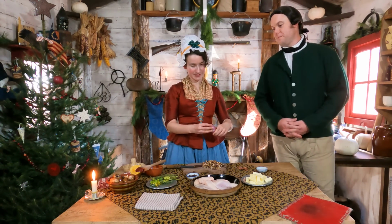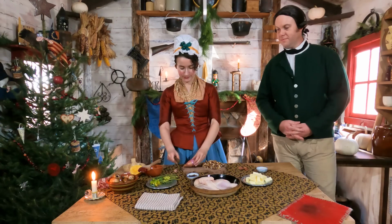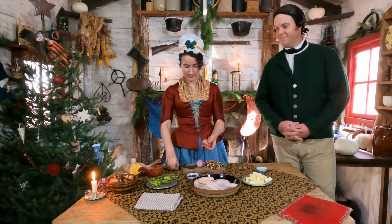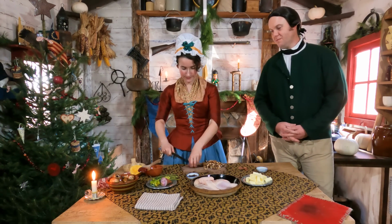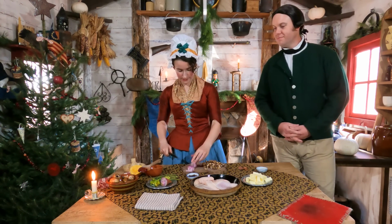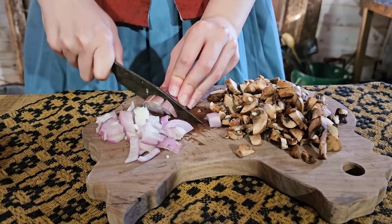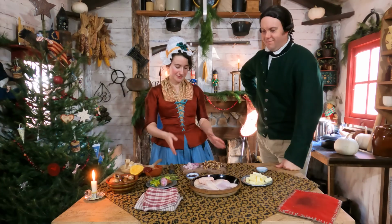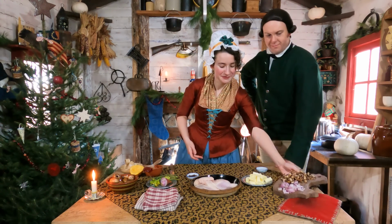Okay, so now I'm going to move on to this scallion here. I'm going to use maybe half of it. And I'm just going to cut that up real small. Now that I have the scallions and the mushrooms cut, I'm going to put that aside for now.